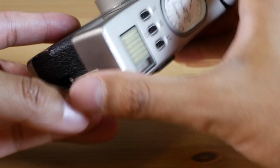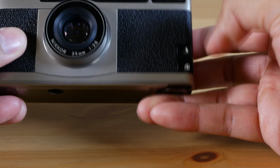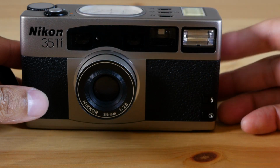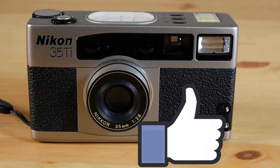It's nice. Also, I generally tend to put low ISO film in there so I can get quite clean results. And indoors, I use a flash. The flash is pretty good most of the time. So far, it's a thumbs up from me.